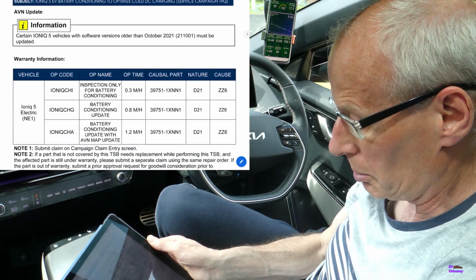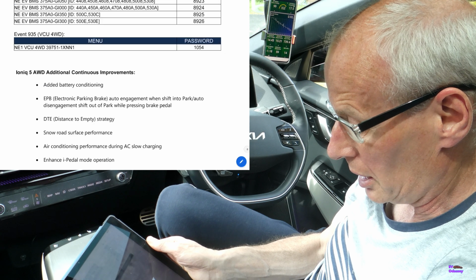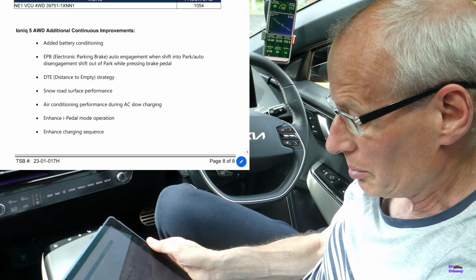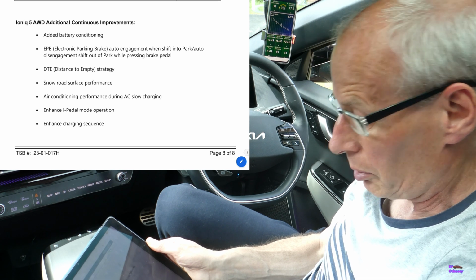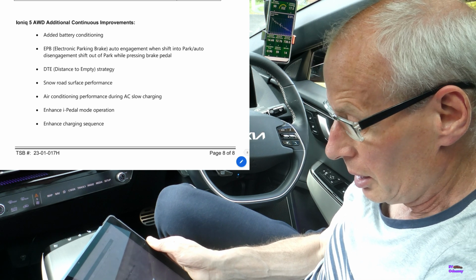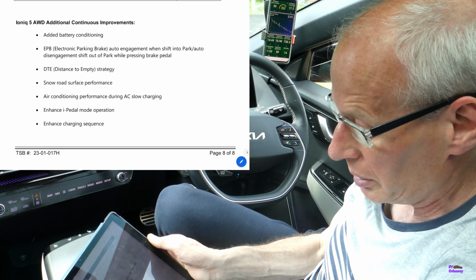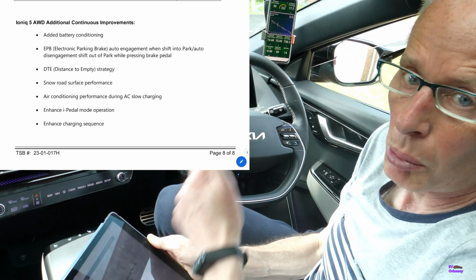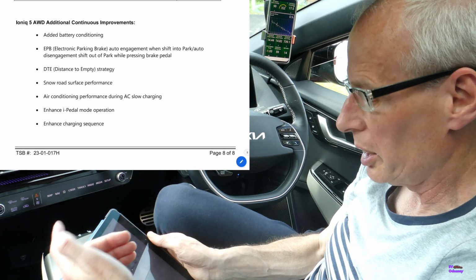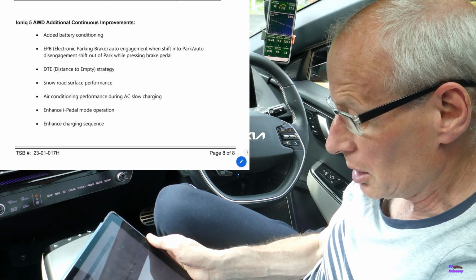But down the very bottom, unlike the Kia version of these TSBs, you've got additional continuous improvements on the all-wheel drive. Added battery conditioning, obviously. Electronic parking brake, auto engagement when shifting to park, and auto disengagement when shifting out of park while pressing the brake pedal. That's what mine will be getting on Friday, hopefully, fingers crossed. Distance to empty, distance strategy.